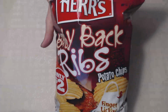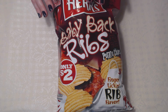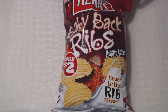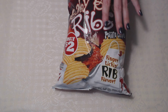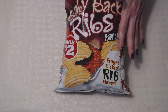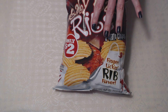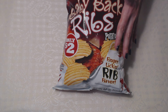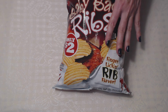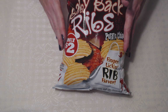Now these, I have had before. These are Herr's. These are so good. These are baby back rib flavored potato chips. I don't normally like barbecue potato chips, but these are different. I don't know how to describe it, but they have a barbecue taste, but they're also kind of sweet. They are so good.